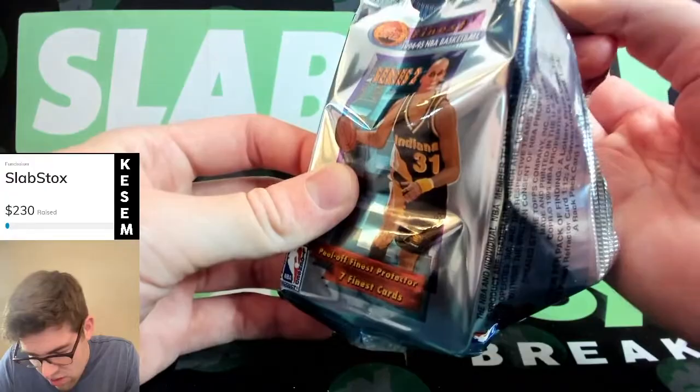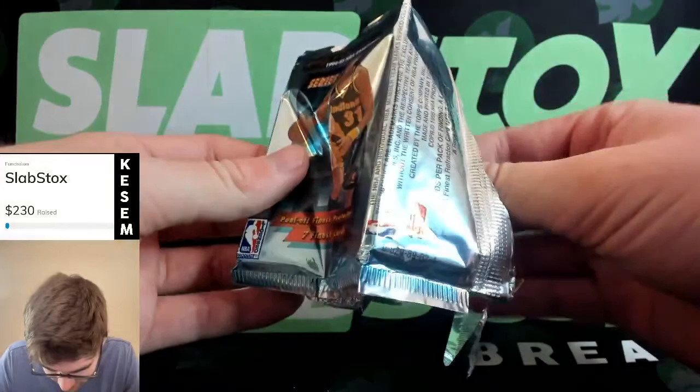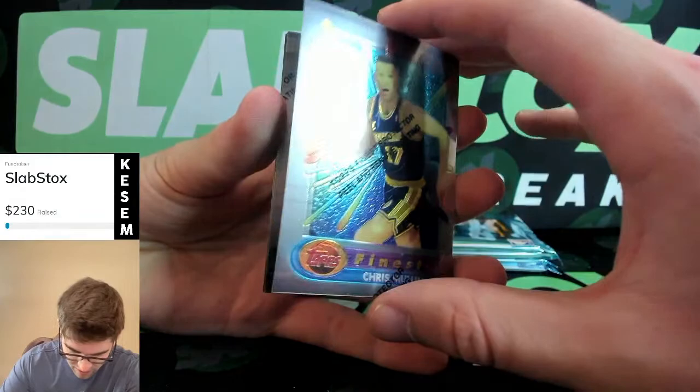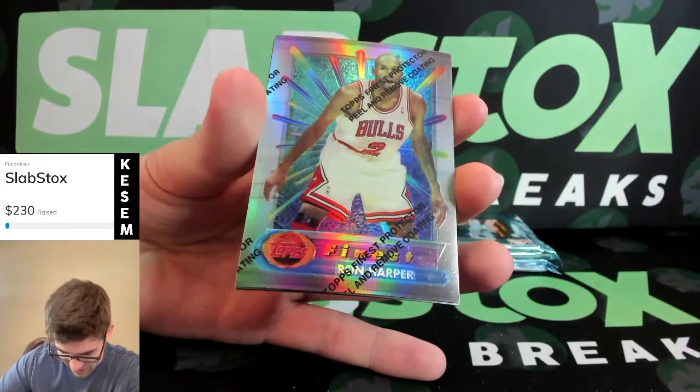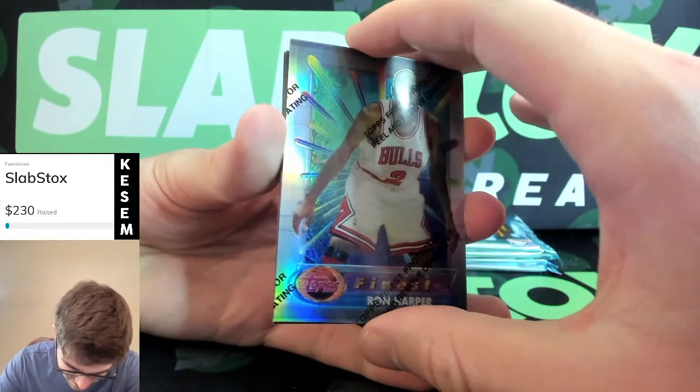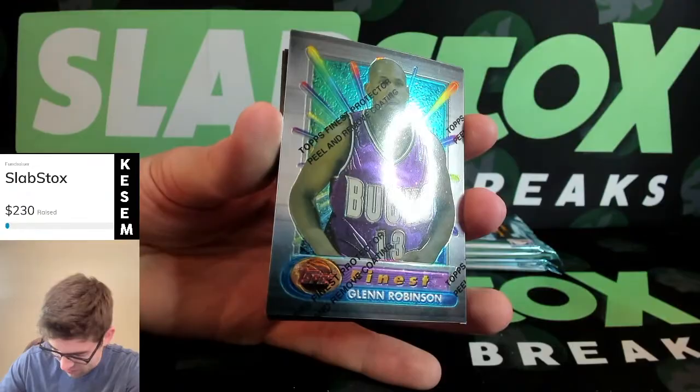A few of these packs are so tough to open. It's like ripped off the last strand back there. Uh-oh, we do have a second refractor right here. Can we get someone big? Come on. Chris Mullin. Oh, it's a bowl, but it's Ron Harper. They're playing with us. That's still a beauty. Eric H with the Ron Harper refractor from 94 Finest. Wow, really playing with us there. If they put MJ right after, that would have been the biggest troll ever.